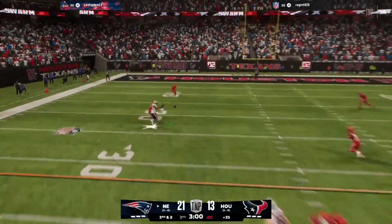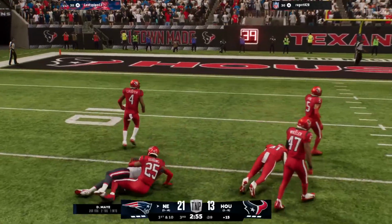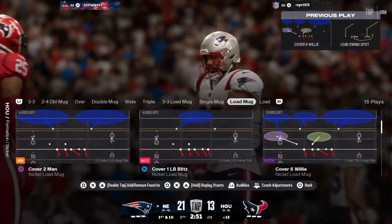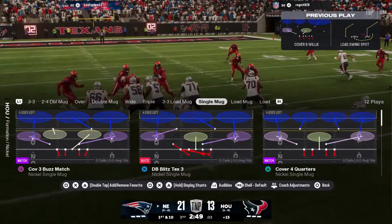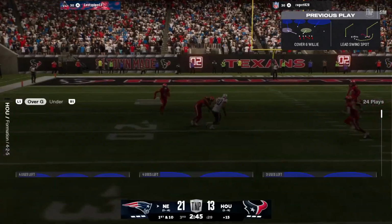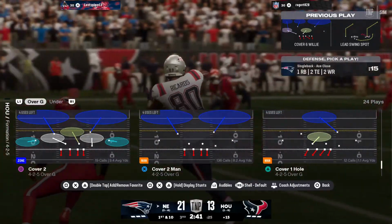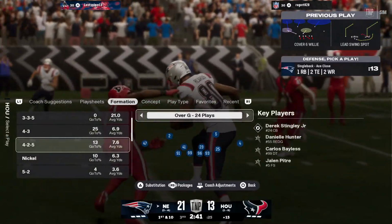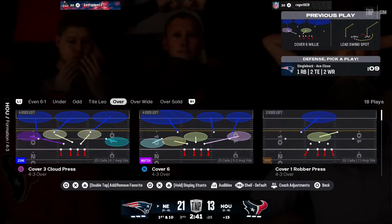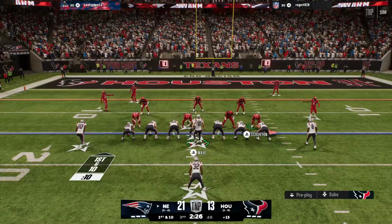From the shotgun, it's May. He's got his target. That's complete. And he's going to be taken down with another first down as the stop's made at the Texans' 15-yard line. He goes for 18 there as the drive will continue. Line of scrimmage, the 15. It's 1st and 10.